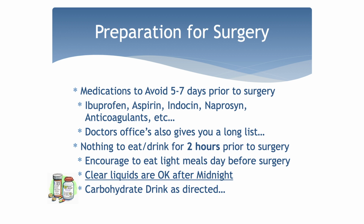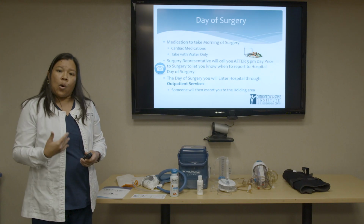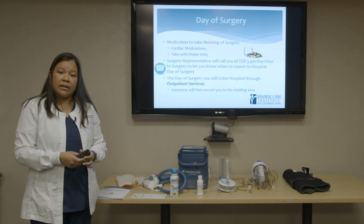So what else do we want to encourage before surgery? Light meals the day before your surgery. That's salads, sandwiches, nothing too heavy on the stomach because of the anesthesia. Day of surgery, what are the medications they want you to take prior to surgery? Cardiac medications, so for instance, beta blockers or things that help with the heart rate. They don't want you to stop that before surgery. Your Synthroid, it is okay to take that.